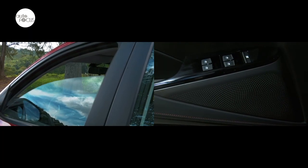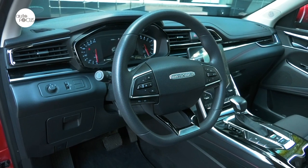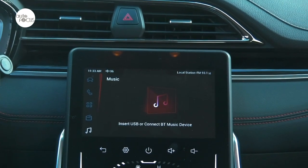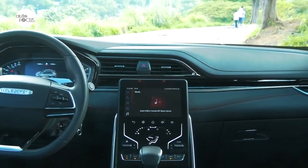The Pro is equipped with power windows, central door locking, manual air conditioning with rear aircon vents, a multifunction steering wheel, even cruise control, but not the keyless entry and push start that comes with the Elite. But both share the same infotainment system with 8-inch touchscreen display, USB and Bluetooth connectivity, and 6 speakers.